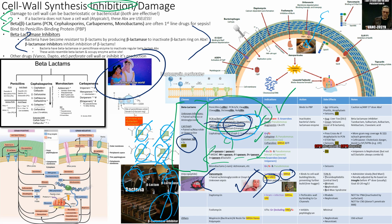You think, oh, they're getting the vanco, I guess that's going to help. Well, it's only PO vanco that helps, right? Because the PO vanco is like topical vanco for your gut. It's going to go in there, it's going to start coating the C. diff and kill the C. diff. IV vanco is not going to do that. It's not going to make its way into the lumen because it doesn't cover anaerobes.